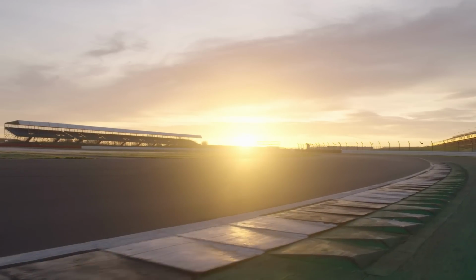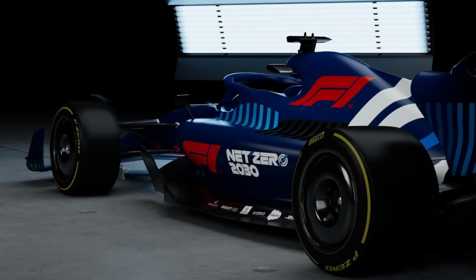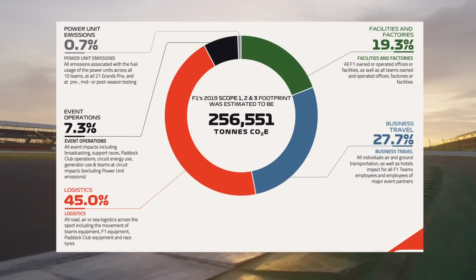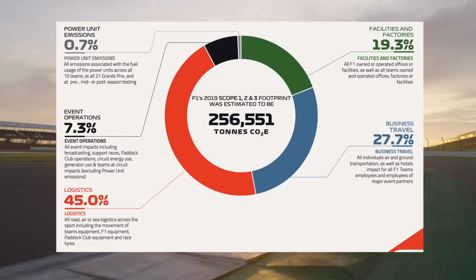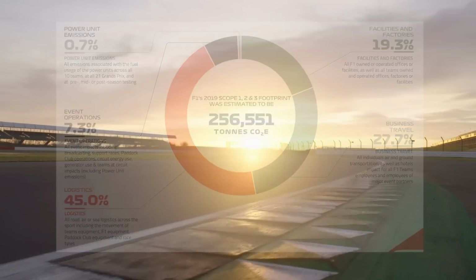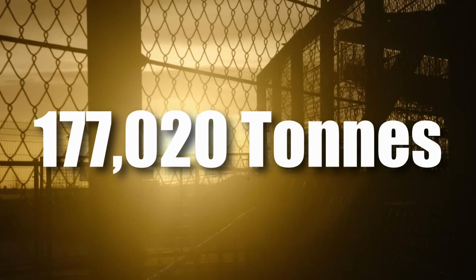So this is clearly a huge reduction in carbon emissions, and I think this is what Formula One needs to be aiming for 2030. So in 2019, the Formula One estimation of carbon emissions was 256,551 tons of CO2. This meant that the travel between races accounted for 177,020 tons of CO2 released into the atmosphere.